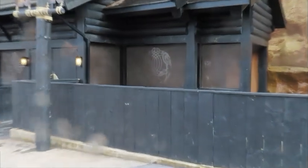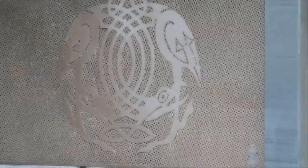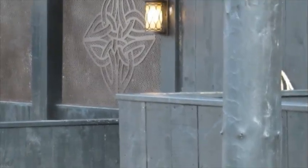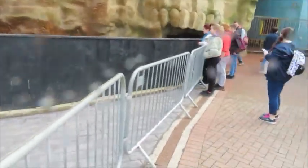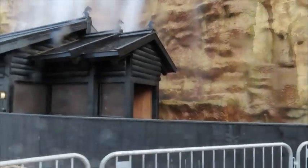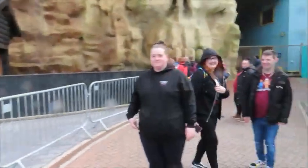On the side here, I'll give you a nice zoom in. There's some nice detailed art as well. Of course, you've got one there, one there. I believe you've got one on the other side as well. But this is really getting people's hopes up now. Of course, Ben just bloody scared the hell out of me. Of course, you'll be seeing Rain a lot in the vlog today.